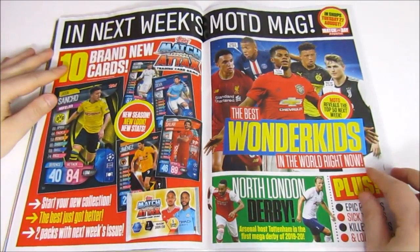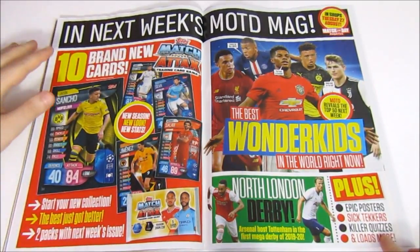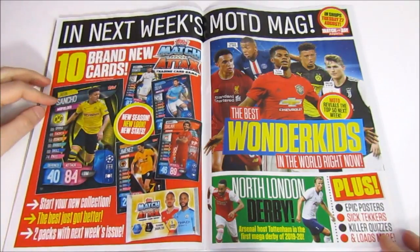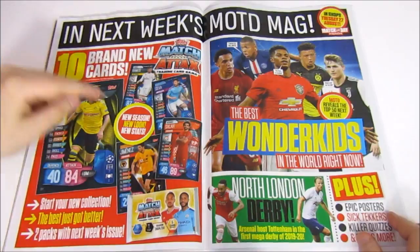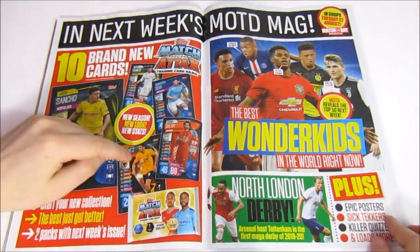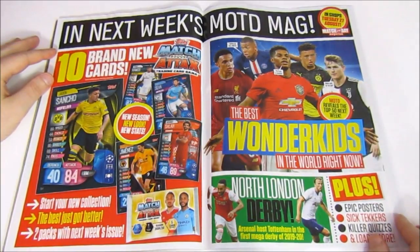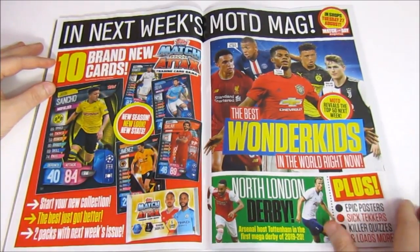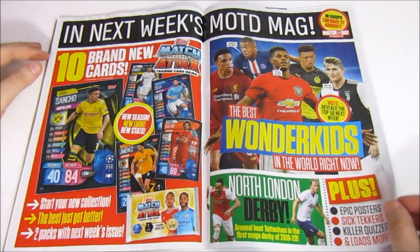And then next week's Match of the Day magazine, which will have 10 brand new cards, will be two packs. As you can see, some more new cards revealed as well. All just base cards, so Sancho, Ramos, David Silva, Salah and Jimenez. Yeah, Wolves, quite a risky decision. Wolves haven't qualified yet for the Europa League, but they've got the cards. I guess that would be really awesome for Wolves fans, though. They're definitely going to get cards. They are a part of the competition, but it's quite a risk to say that they're going to be included already. But still cool, they are English, so why not?